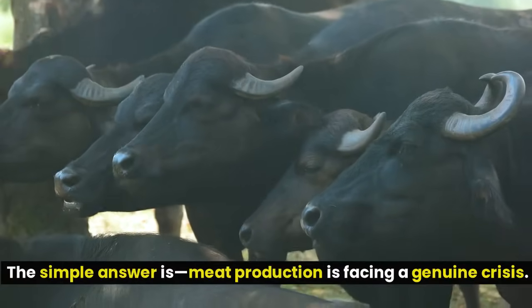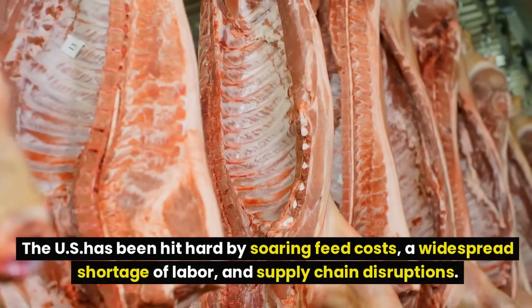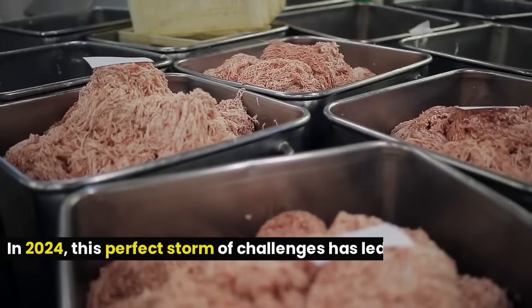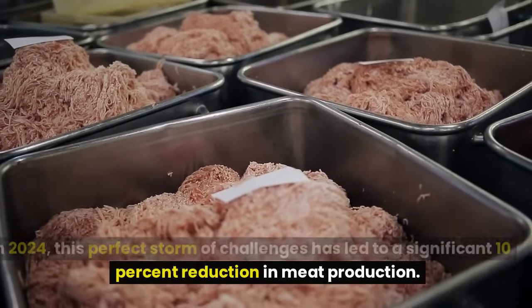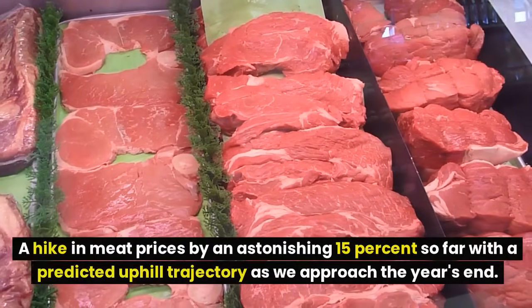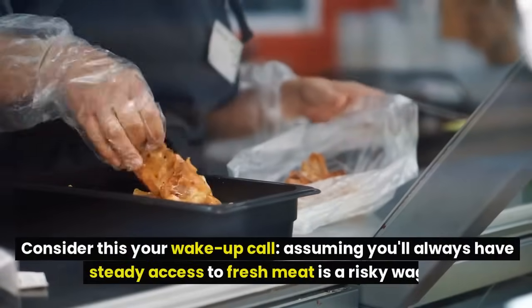The simple answer is meat production is facing a genuine crisis. The U.S. has been hit hard by soaring feed costs, a widespread shortage of labor, and supply chain disruptions. In 2024, this perfect storm of challenges has led to a significant 10% reduction in meat production. The impact: a hike in meat prices by an astonishing 15% so far, with a predicted uphill trajectory as we approach the year's end. Consider this your wake-up call.